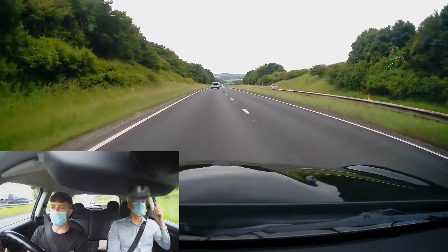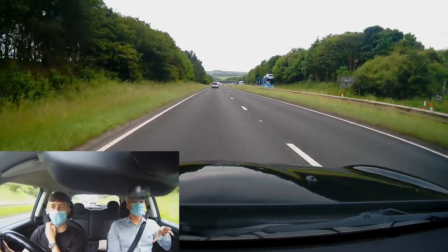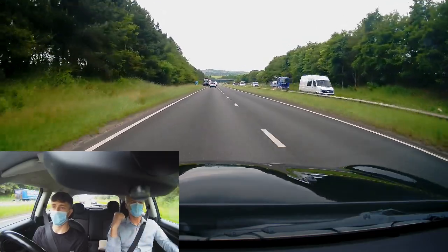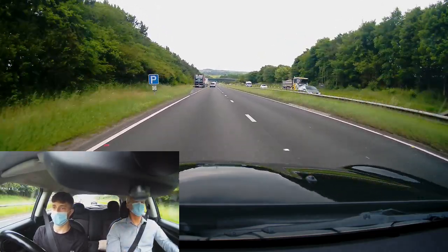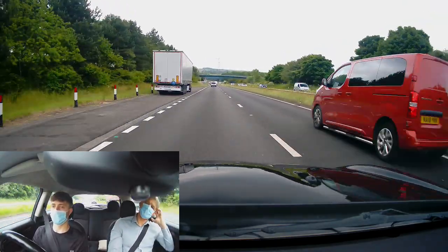And next slip road, can you do it on your own? Yeah. I don't know what you were saying about being blocked. You should have been looking to see what was in this lane, not what was behind you. I could see it was clear to join. Now keep to the left a bit more and look for your countdown markers.